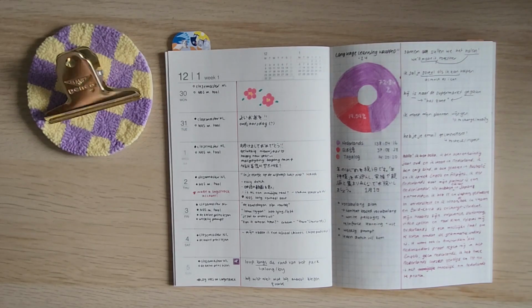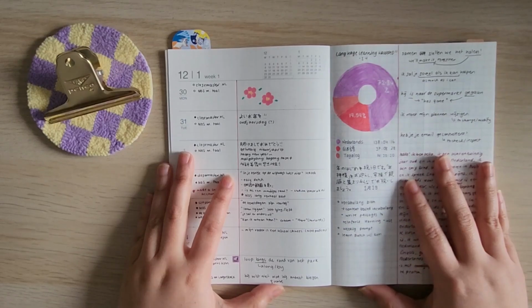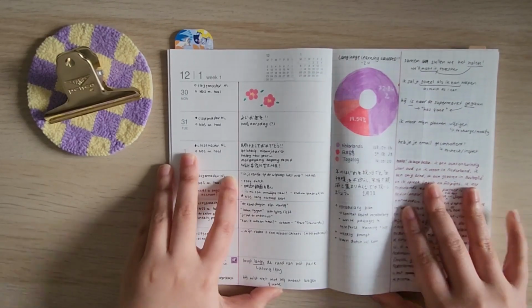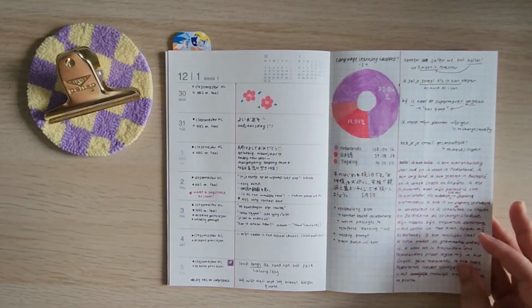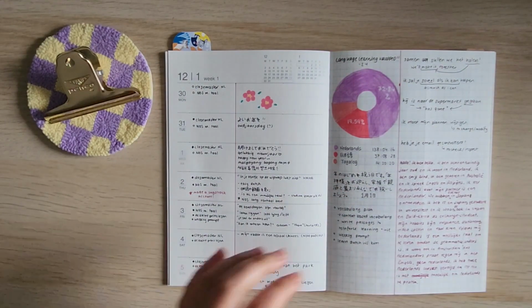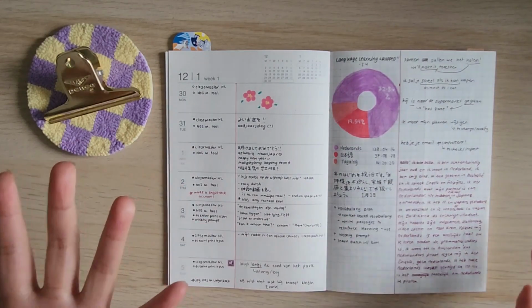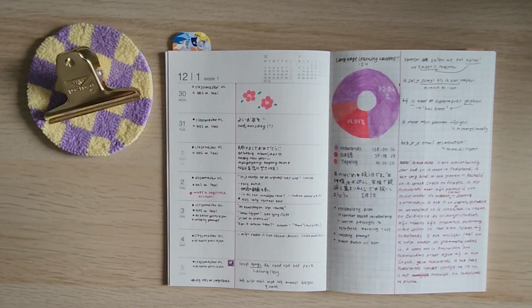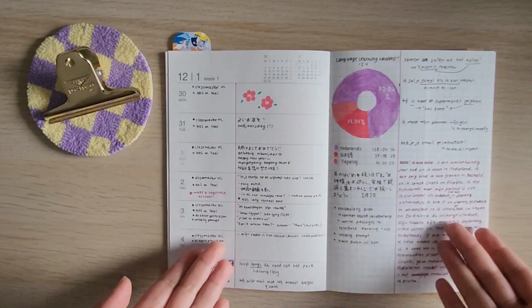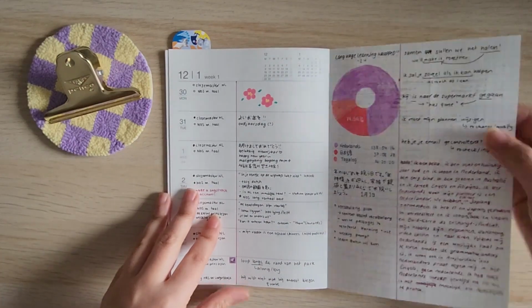But yeah. And then this year I've committed to doing a weekly prompt. So I've written out 52 prompts at the back. I'll show it as I keep going through the planner. But I want to commit to writing just a little bit of something in my focus language every single week. So that's how I've been approaching my language learning planning this year.